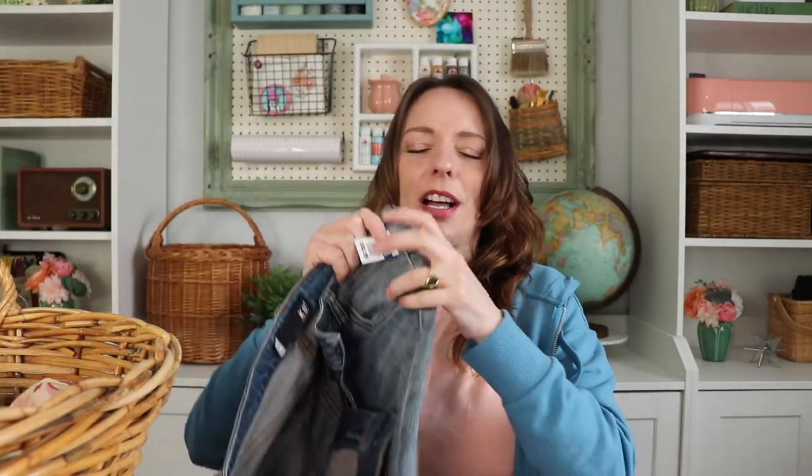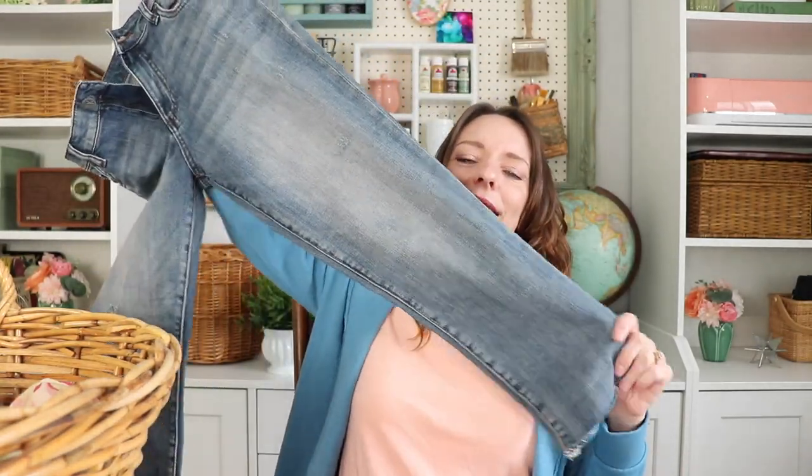Let's see, 25% off 10 is $7.50, so we'll just say $8. And they are Cut From the Cloth. Now, these are size 6, so I took a gamble buying these, but they looked like they fit. I checked them from like belly button to the back, pulled them this way, and they fit. I do have one other pair of Cut From the Cloth pants.